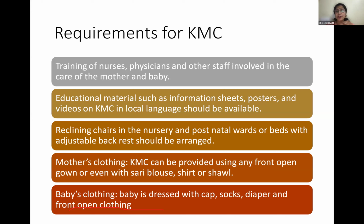Reclining chairs which are washable, a good plastic. Certain companies, like Nilkamal, make chairs that we can use in the nursery, right? Some are really very affordable. They can also have foam, but then the cleaning aspect needs to be checked. If you do not have a reclining chair, even simple plastic chairs are fine, and mothers are happily giving kangaroo mother care. In a postnatal ward, they should have an adjustable backrest.